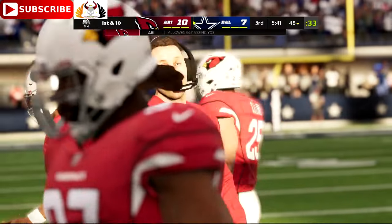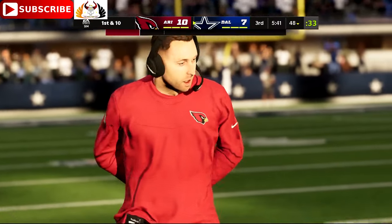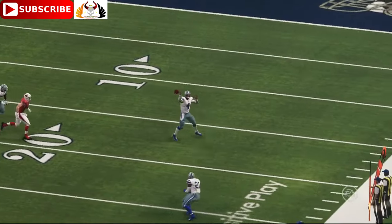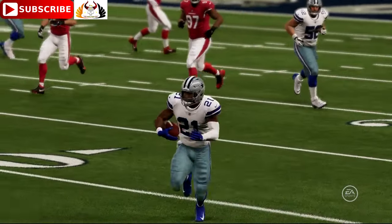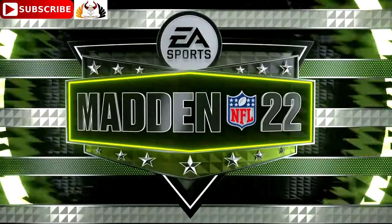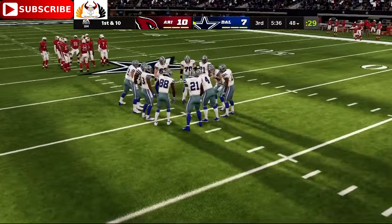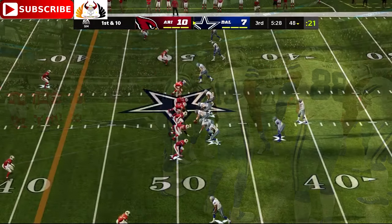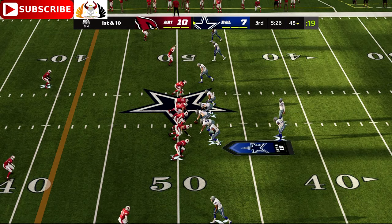A lot of times the key is just get him the ball and let him do his thing. And they got it out to him on the left side, and he did exactly that. Excellent run after the catch. So one play, and they're already just shy of midfield.